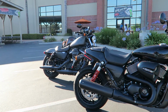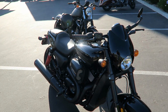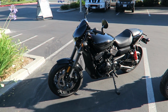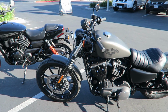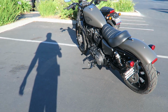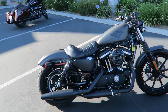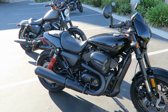The equipment on the Street Rod, everything is really geared towards performance. So the engine puts out about 20 more horsepower than the Iron. The Iron's at about 50 horsepower. The Street Rod's at about 70. Although the Iron does put out more torque than the Street Rod. So again, if you want that low-end torque that comes on at a lower RPM, the Iron's better for you. And if you want more of the mannerisms that you expect from a Harley-Davidson, like that rumble, that shaking engine, it's rubber mounted, then the Iron's definitely more along the lines of what you're looking for.